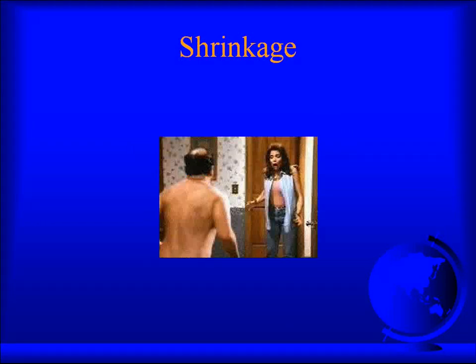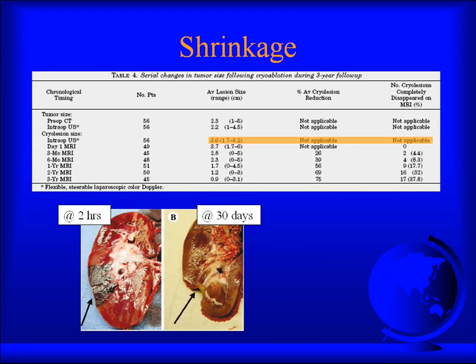So much like George Costanza in this episode of Seinfeld, exposure to cold can lead to shrinkage. And this series at the Cleveland Clinic demonstrated that, again, the average lesion size decreased over a span of 3 years, and 38% completely disappeared on MRI at 3 years.